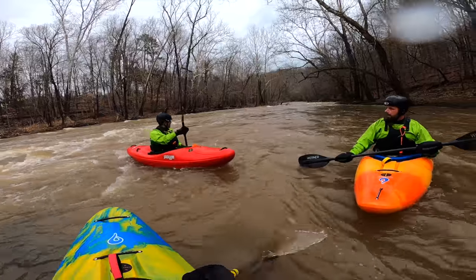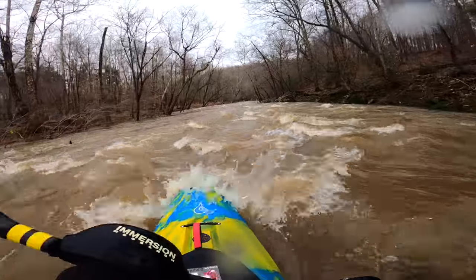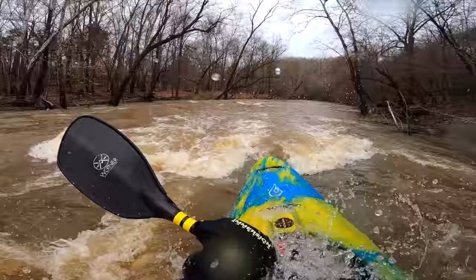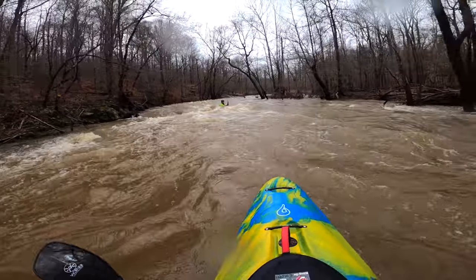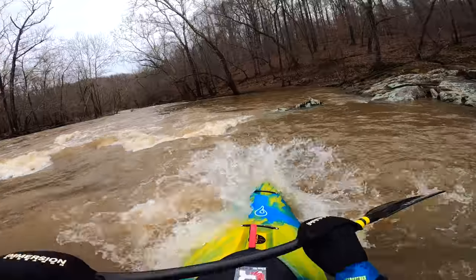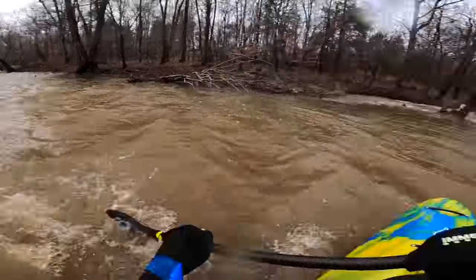Oh yeah, looks pretty straightforward. Just stay out of that tree on the left. So I'm going left. These aren't flare rocks, these are sharp rocks.